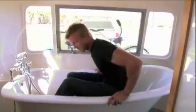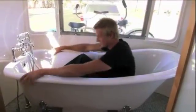And then there's this bathroom. Who would have thought a cast iron tub could work in a camper? Say I was in here, wanted to take a bath. You know, I'm 6'4", I'm not a small guy. This is a full-size tub.